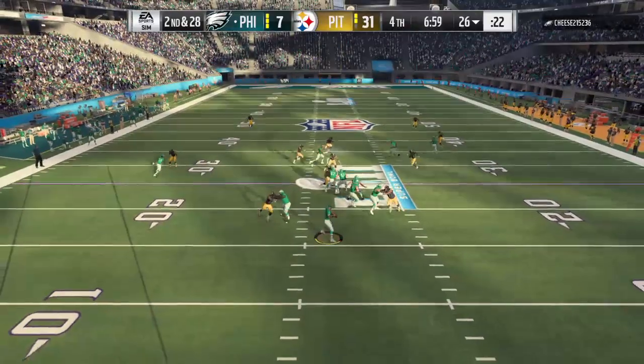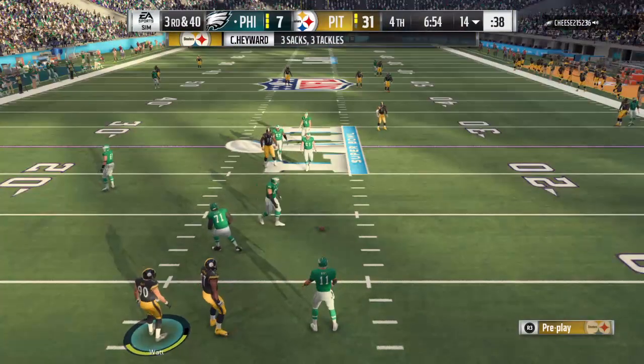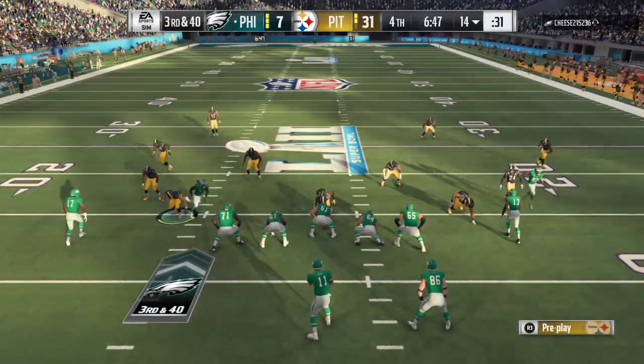Now Wentz throwing on second down, and a big loss here as he's taken down. Cameron Heyward in there to get him again, the third time he's sacked him here tonight.